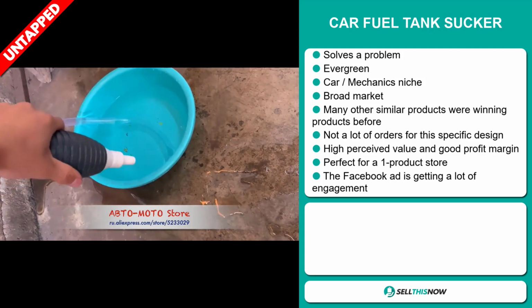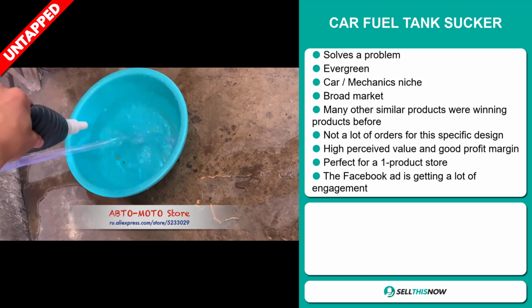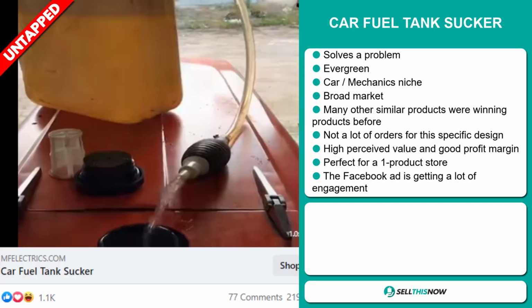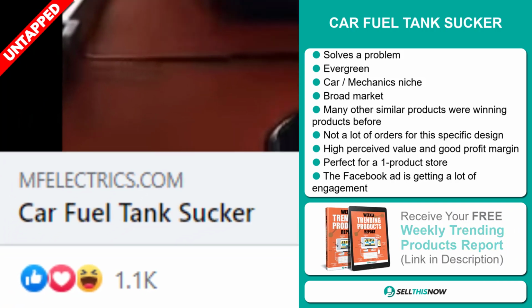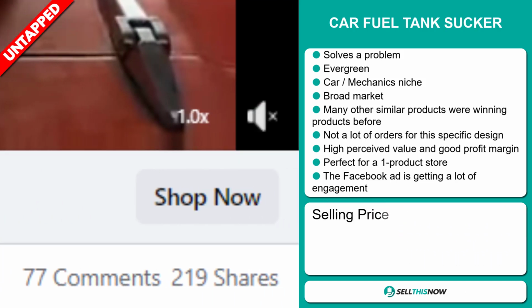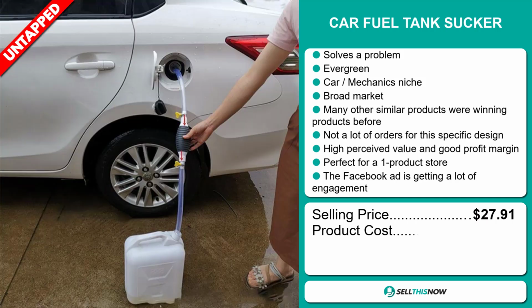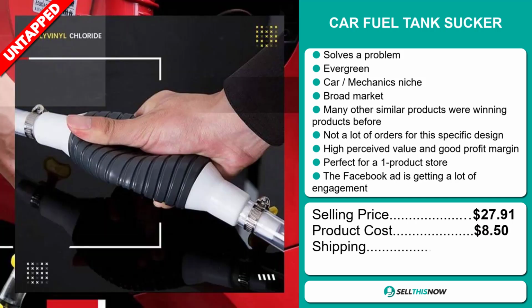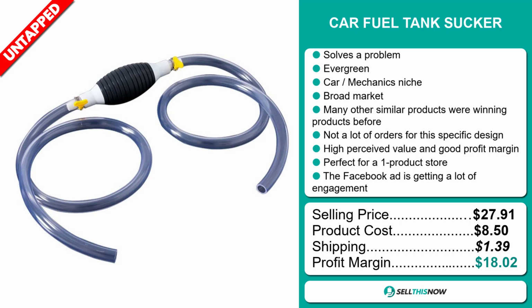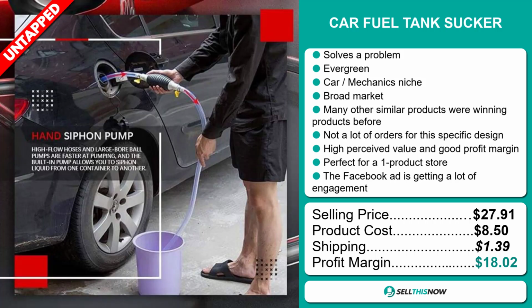And this item has a high perceived value and it will also give you a good profit margin. And it's perfect for a one product store. And finally, the Facebook ad is getting a lot of engagement. Now the selling price for the Car Fuel Tank Sucker is $27.91, whereas the product cost is only $8.50. Shipping will set you back $1.39, so you're looking at a very good profit margin of just over $18. Sell this now!